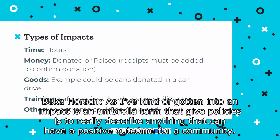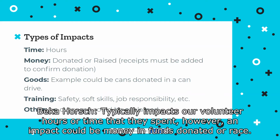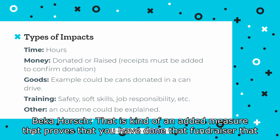As I've kind of gotten into, an impact is an umbrella term that GivePulse uses to describe anything that can have a positive outcome for a community. Typically, impacts are volunteer hours or time that they spent. However, an impact could be money and funds donated or raised. And when students do this, I do want to note that there needs to be a receipt attached to confirm that the donation and funds were raised. That's just an added measure that proves that you have done that fundraiser event.